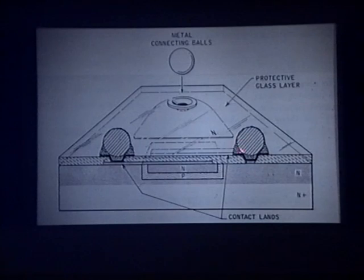The solder balls were put on in a furnace. While it was in a sputtering machine, the holes were made through the glass down to the epitaxial layers. Chrome, copper, gold was deposited onto the aluminium lands underneath, and then this solder ball was put on the top. I don't think I need to say too much else about that one.